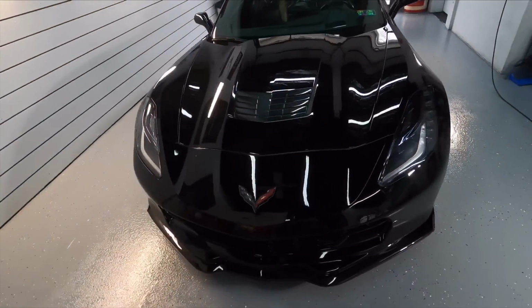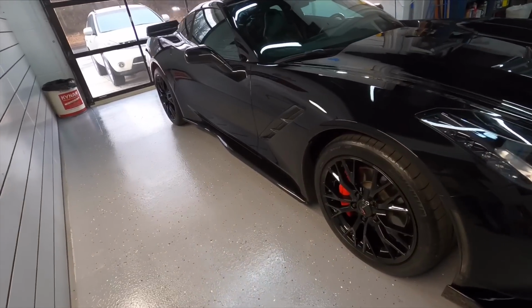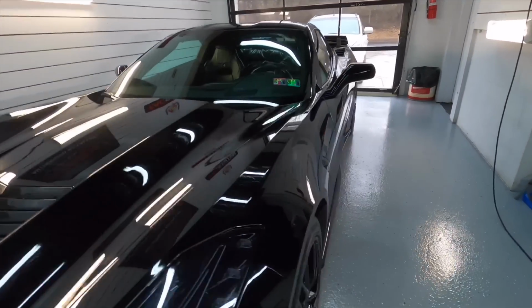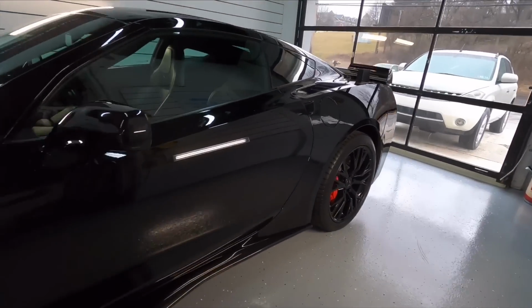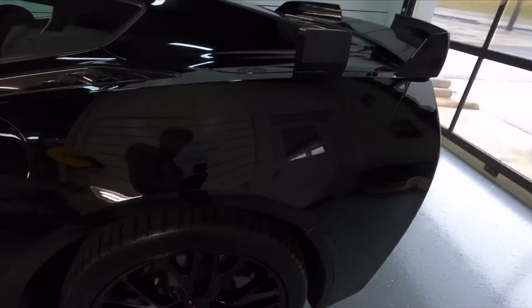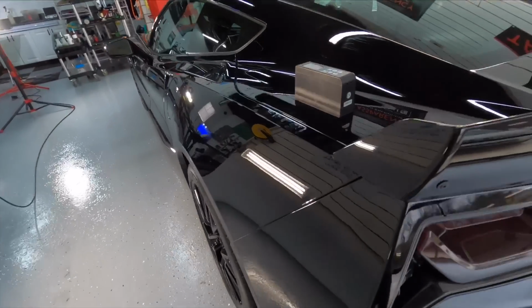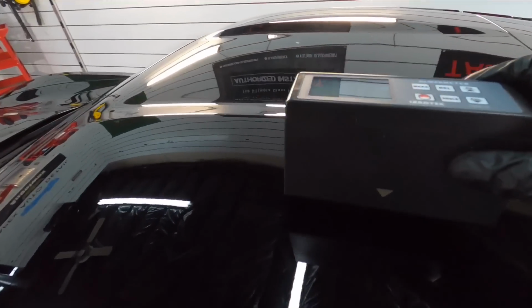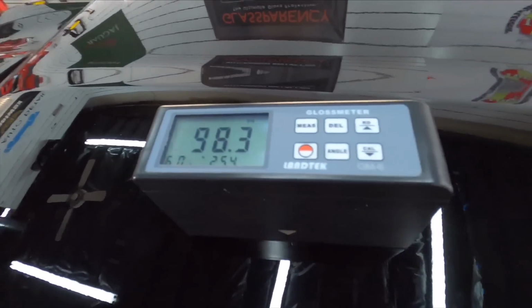Constantly testing, forever tweaking, always looking for the best scenario, combination, team, whatever you want to call it, to get the best gloss out of this black paint. Looks decent as it is, corrected and coated. This has a coating on it. However, there's always room for improvement. So that's what we did today, and you can see the numbers that we achieved. That is done with 3 products used as a topper on this coating, and I'll share exactly what that is.